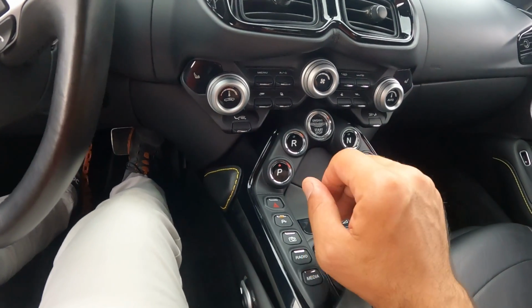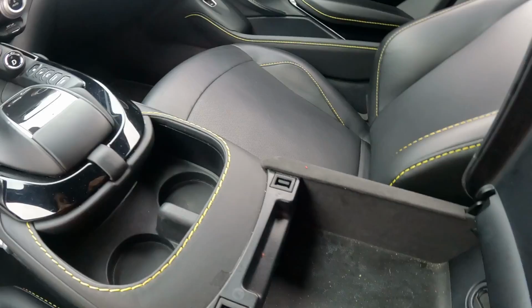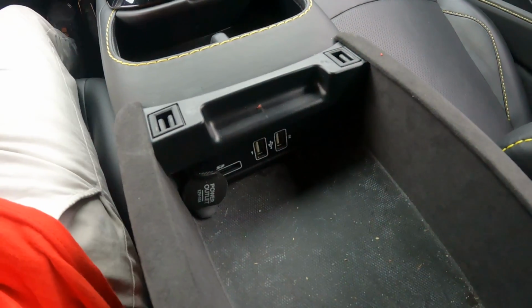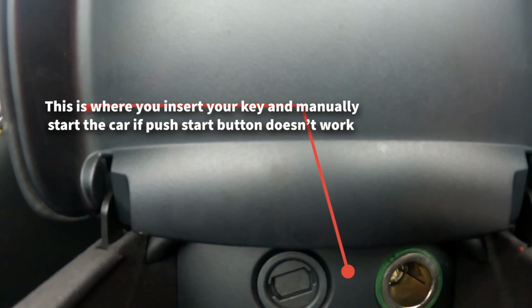And then this is a little area that you kind of let your hand rest up. You got a couple of cup holders here. And underneath the armrest, you have a little bit of storage with a couple of USB, in addition to the 2 USB ports. And also you have your cigarette lighter.